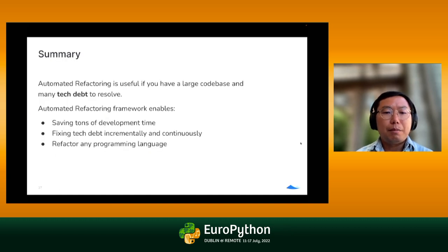So here is the summary of the talk. Automatic refactoring is useful if you have a large codebase and a lot of tech debt to solve, because the automatic refactoring framework enables you to save a lot of manual effort. It also allows you to fix tech debt problems incrementally and continuously. And it's not only applicable to Python. When we implemented our framework, we made the API extensible for other programming languages. So we are actually also using it for TypeScript in Carta.